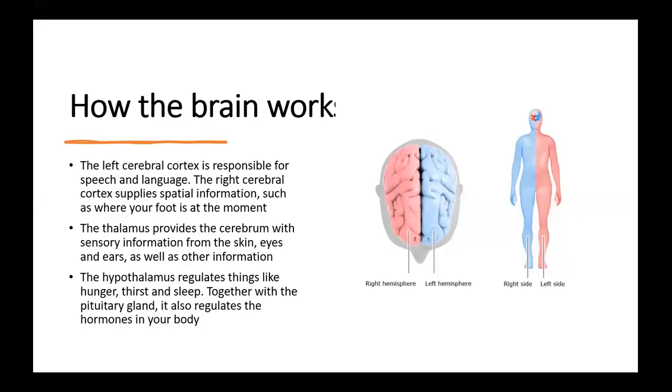And so the left cerebral cortex is responsible for speech and language. So a stroke or damage to this hemisphere in a right-handed person could be an explanation for somebody having a deficit there.